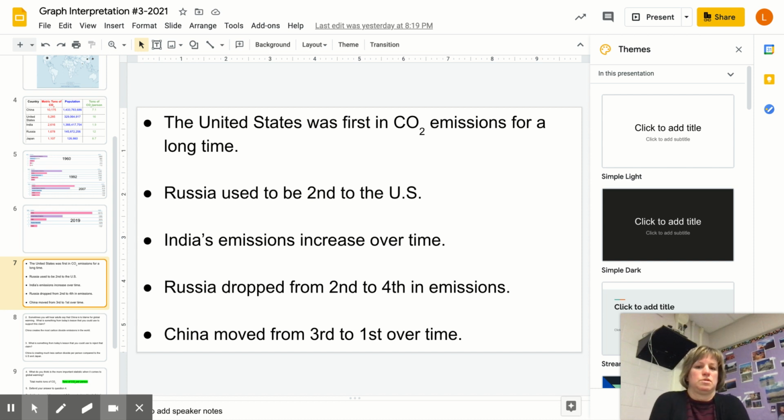Well, the United States was first in carbon dioxide emissions for a long time, so we have not always been in second place. Russia used to be second. They've dropped down. We've seen India's carbon dioxide emissions. Emissions, by the way, just means given off, right? Emitted into the atmosphere. India's have increased over time. Russia's have dropped over time from second to fourth. And China moved from third to first over time.